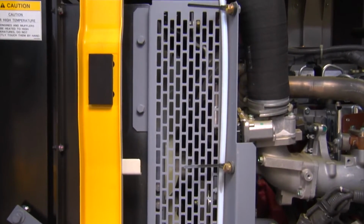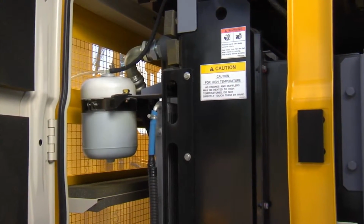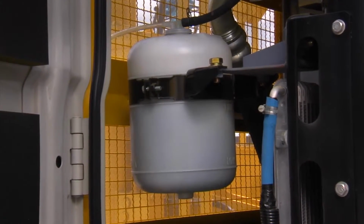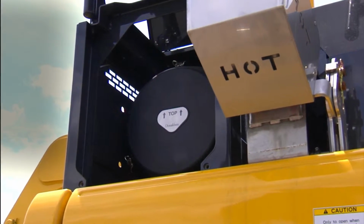Next, we have the engine coolant radiator, engine fuel cooler, engine air aftercooler, and the hydraulic oil cooler. We have removable side panels to assist in the external cleaning of these coolers. We have the coolant reservoir here. Above the coolers, we have the main engine air filter and the access panel to add water and engine oil as required.